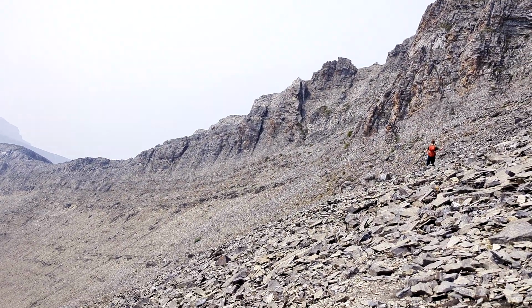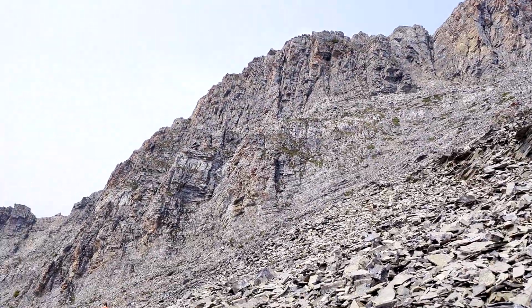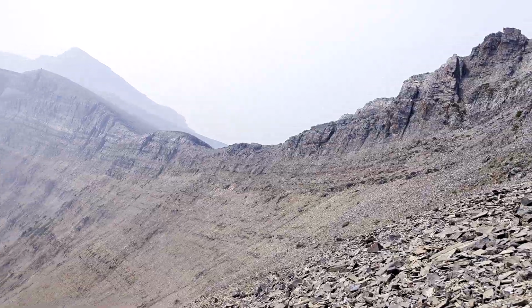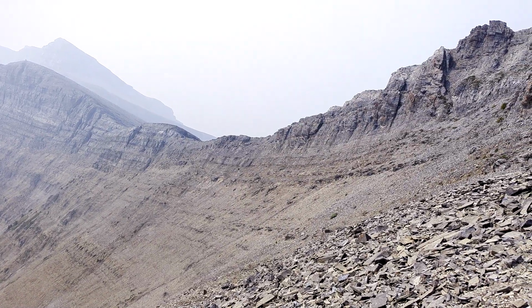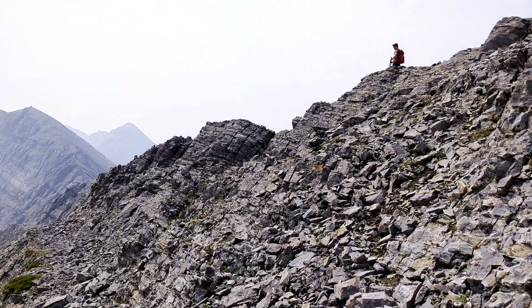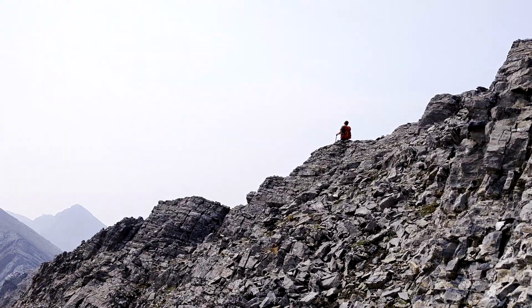So if you're here in dry conditions and you are not comfortable doing that down climb, just know that you can traverse probably from right over there to here and get to Ship's Prow. Just find a weak point like Will did right here. Very easy scrambling to get up here, just very simple. Get back on the ridge.